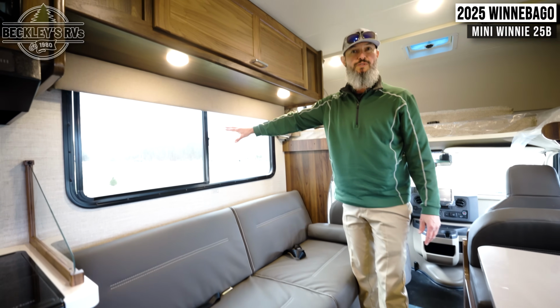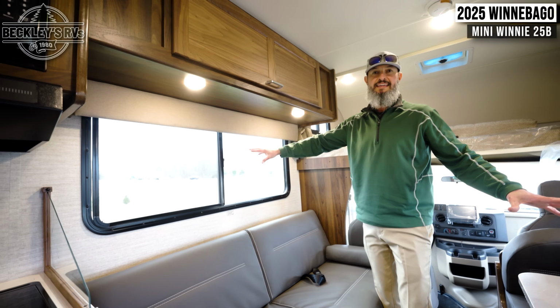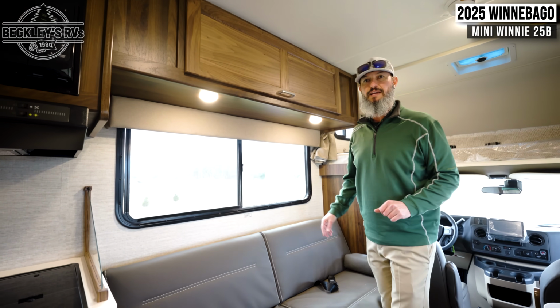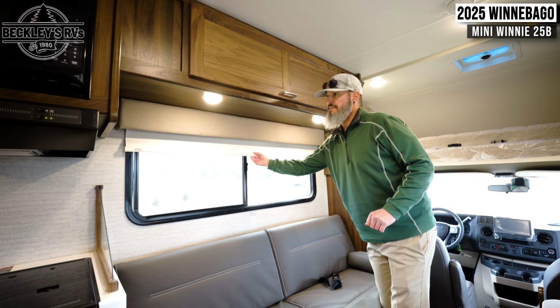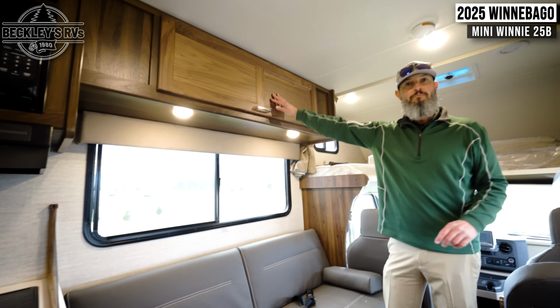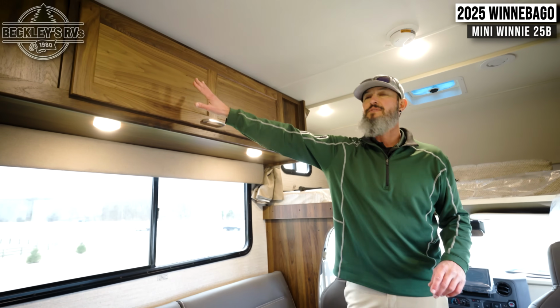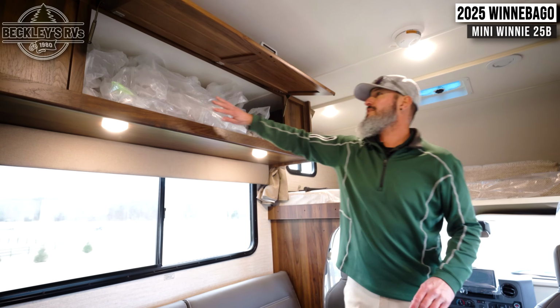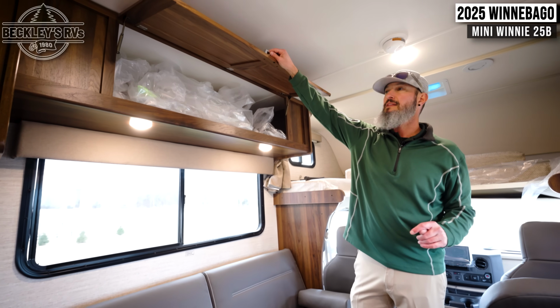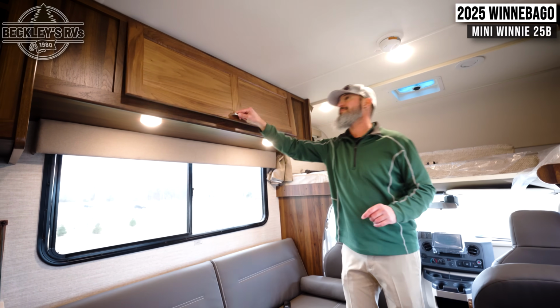Big windows on both sides. I'm all about fresh air if I can get it, springtime, fall time. I'm going to open these up, get a nice cross ventilation, and of course at night, you've got the nice knockout shades for privacy. Above both sets of furniture, we have nice storage that opens up, and you can see all our plastic in there. Anyway, that's very deep and wide, so you can get a lot of book bags, a lot of gear.